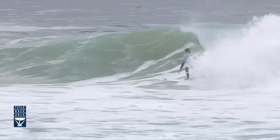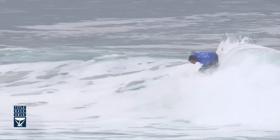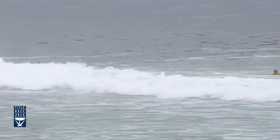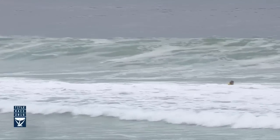So wow, what a finish to this round 3 encounter. Big Ryan Callinan will hammer away, but it is outside the clock, Ross. Well, what a future for Ryan Callinan. He can be proud of that effort. He threw the kitchen sink at John, but John, steady nerves.